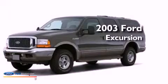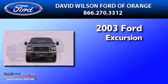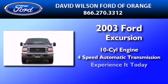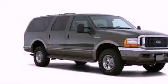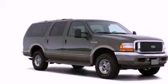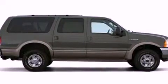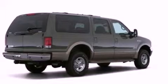This is a 2003 Ford Excursion. It has a 10-cylinder engine and a 4-speed automatic transmission. Its top features include heated front seats, a DVD entertainment center, aluminum wheels, and power adjustable gas and brake pedals that enable you to change their height and distance to fit your body rather than you fit to their positions.